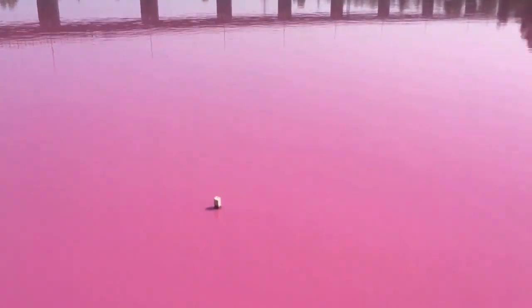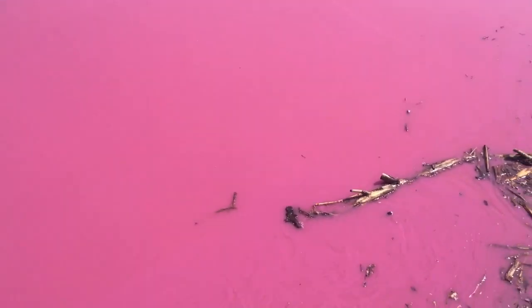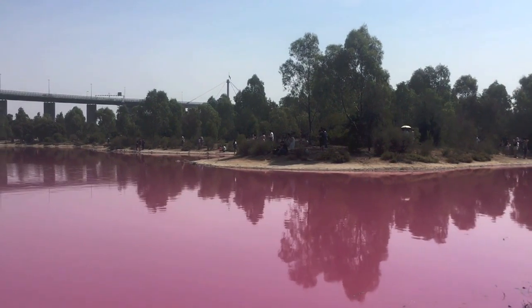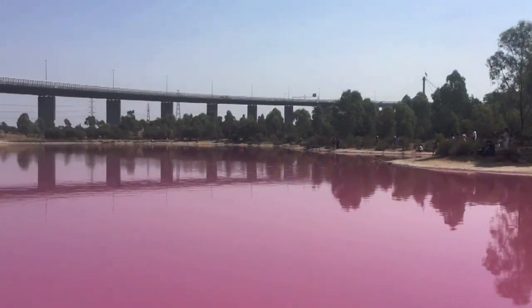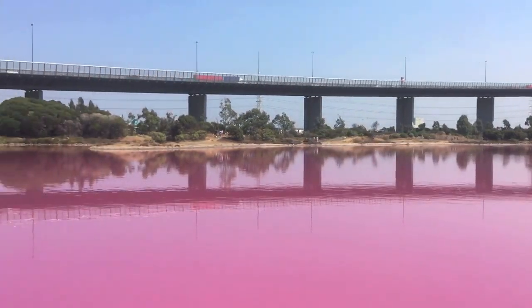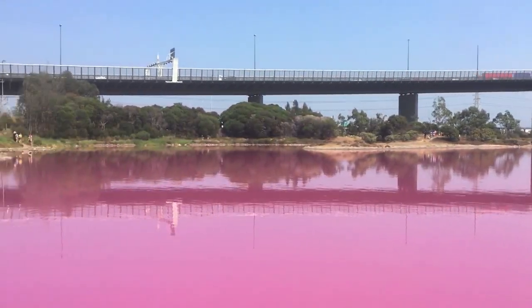The bright pink color in the salt lake is caused by a natural phenomenon. One of the main reasons for this change is salt, and lots of salt. Although the lake already has lots of it, it only turns pink when salt levels are higher than usual.